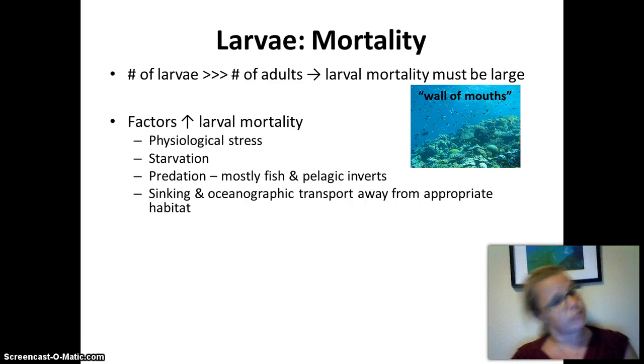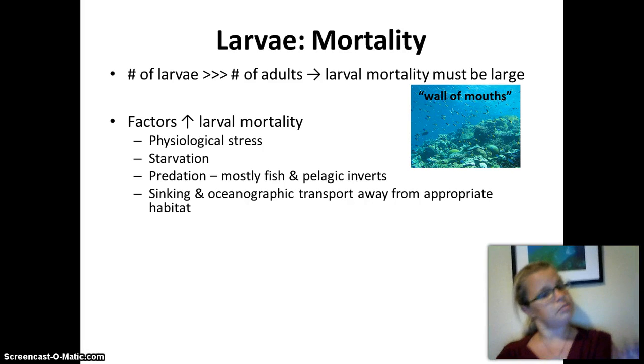The larvae also have to deal with sinking, because usually they're pretty buoyant, but not 100%. So they're still going to sink eventually, and they can be carried by oceanographic features like currents away from their appropriate habitat. So that can also be a problem. If they can't get back to their appropriate habitat, they're in trouble. But larvae do have ways to combat a lot of that.